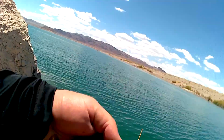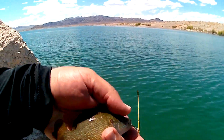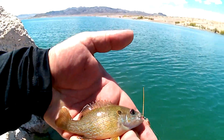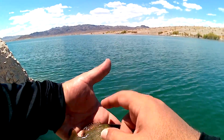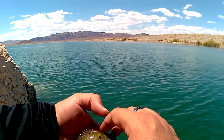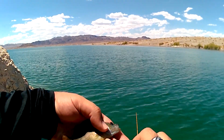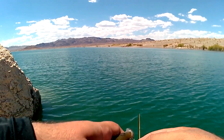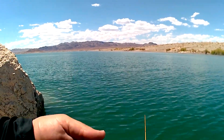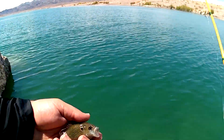And here we have a green sunfish. A bit different from the ones we caught before in that it's elongated shape, it's not round, and the white and yellow on the fins underneath. So another species for today. Let's get this one back into the water.